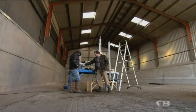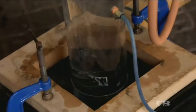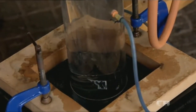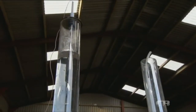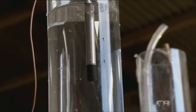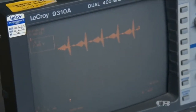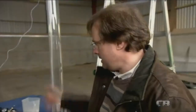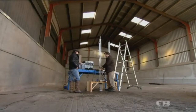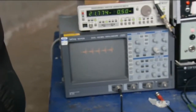What we have here is our very own mini sonar system. A tube of water, a speaker at the bottom that plays cheeps of sound, and at the top, a special underwater microphone that will pick them up. You can hear the sound cheeps, and they're represented on screen here. I'm going to introduce bubbles in here, because bubbles are really powerful at absorbing sound. So here we go. This is the key thing to watch. That cheep is going to disappear.